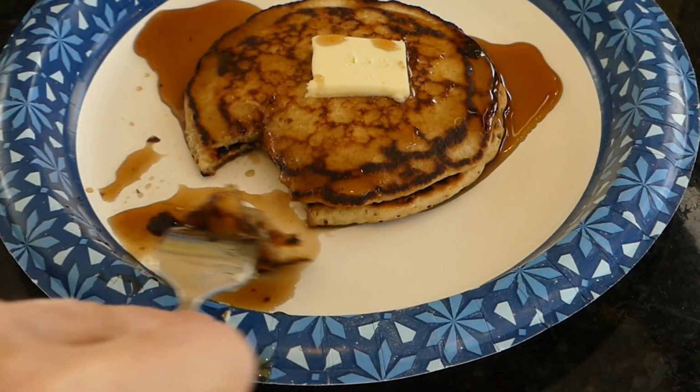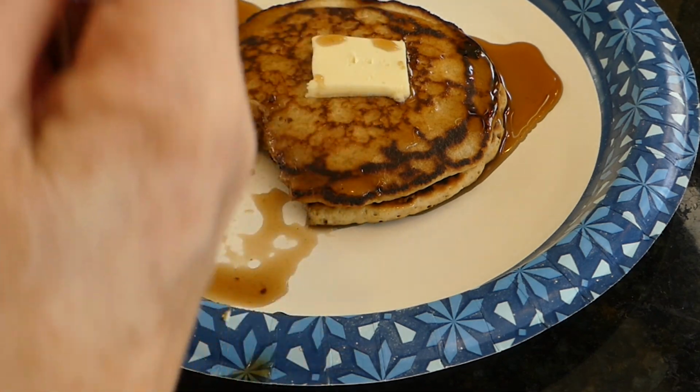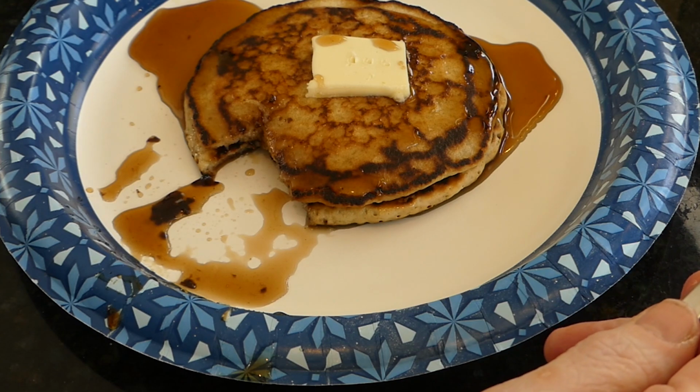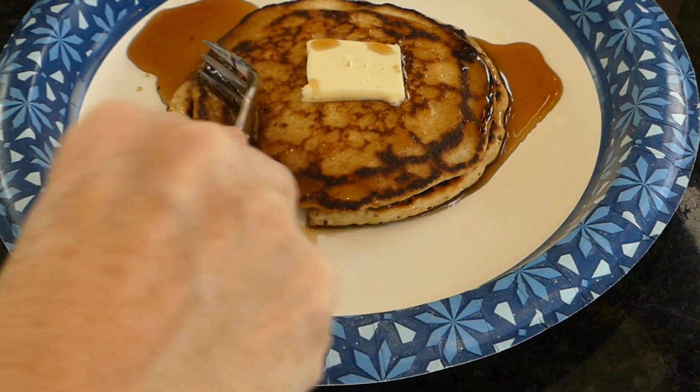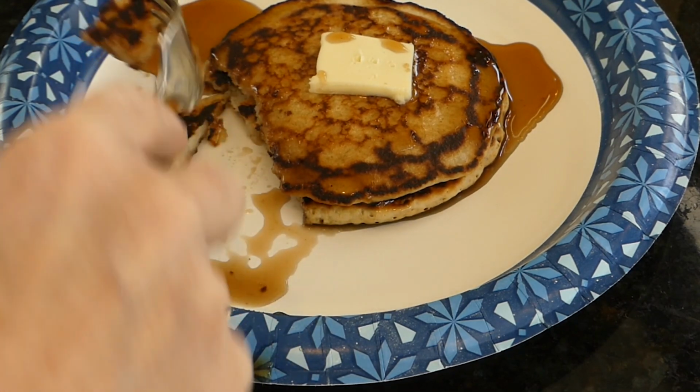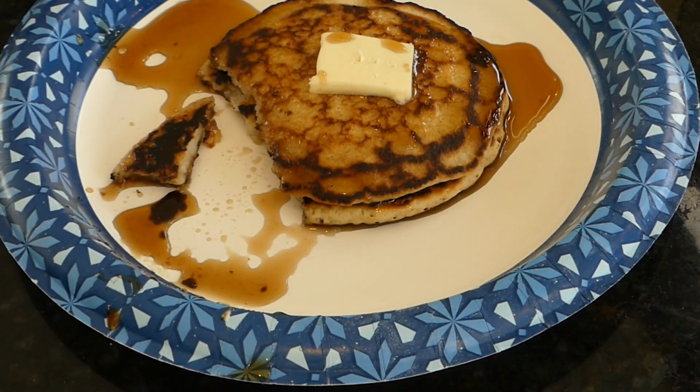Now, you might say, well, what do they taste like? Well, the outside is crispy like a pancake, and the inside is a little bit more soft, but it's really good. And of course, as long as you put maple syrup on it, anything tastes good. Well, anyway, that's according to my Canadian neighbors.